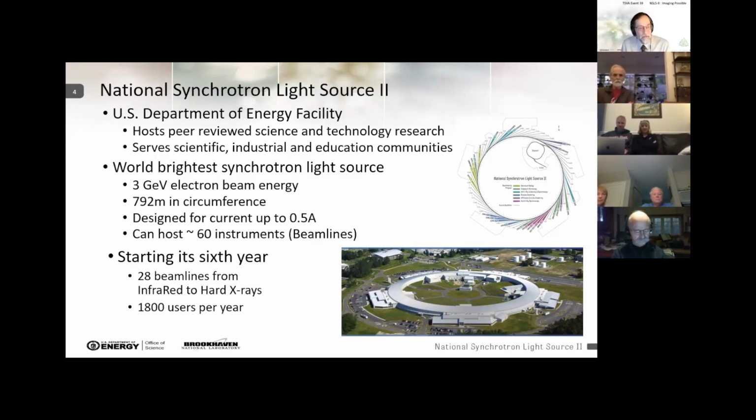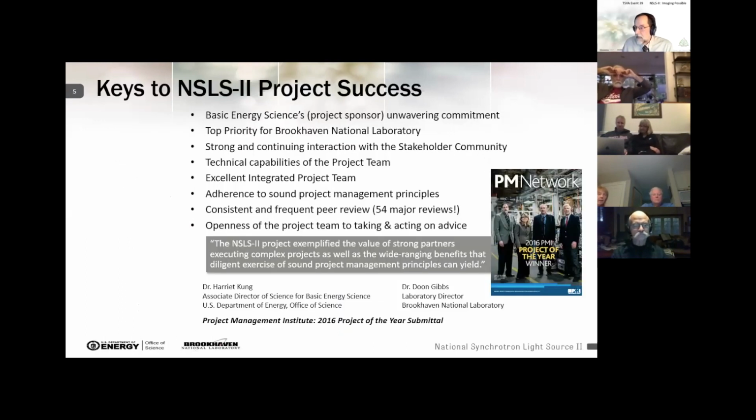This year we probably would have broken 2,000, except we had this nasty bug that started circulating and people kind of stayed away. So you could say that, and then you could say, all right, well, we finished that project, we're all done. Basic Energy Sciences really liked it. It was a top priority for the laboratory. We had good interactions with our stakeholders, everything was great. Lots of great technical capabilities amongst the team, yada, yada, yada.